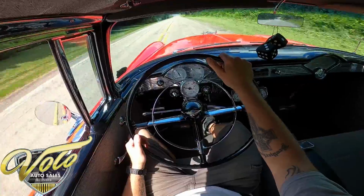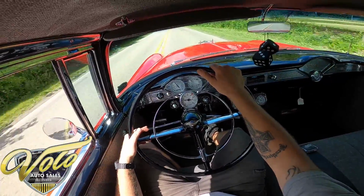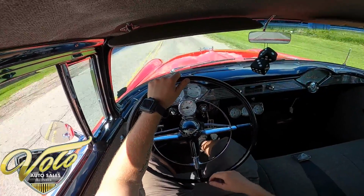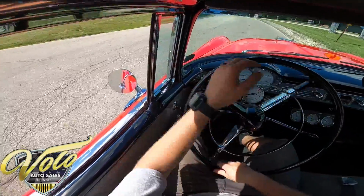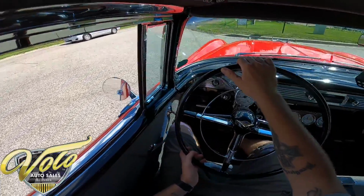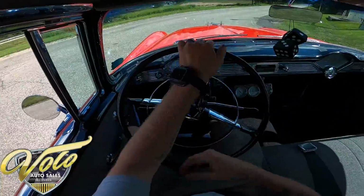Just hit those bumps there, going around 50. Still sounds solid. Like I said, it's easy to control when you're accelerating too. Real good turning radius. You get some of the classics, they turn like an aircraft carrier.